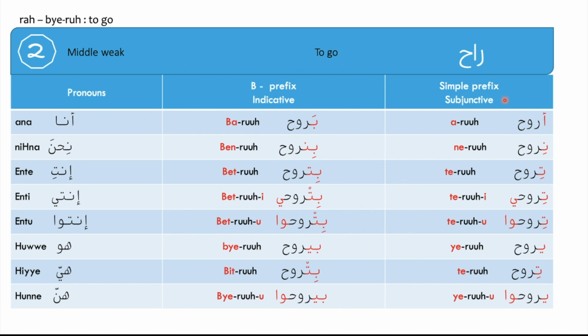And the simple prefix, the subjunctive, so you say أنا أروح or أنا روح. So either of them, as you like, you could drop the alif or you could just keep it. It's absolutely fine. Either way. نحنا نروح, أنت تروح, تروحي you feminine, تروحوا, يروح he goes, تروح she goes, and يروحوا they go.